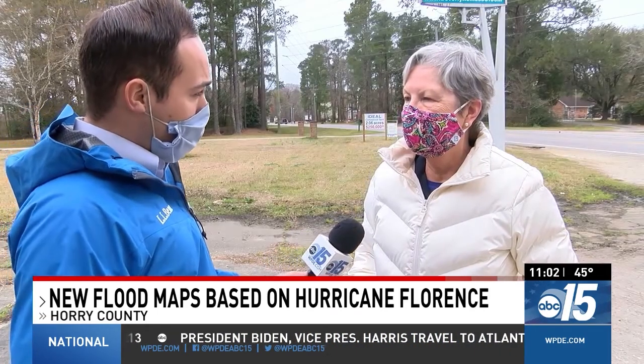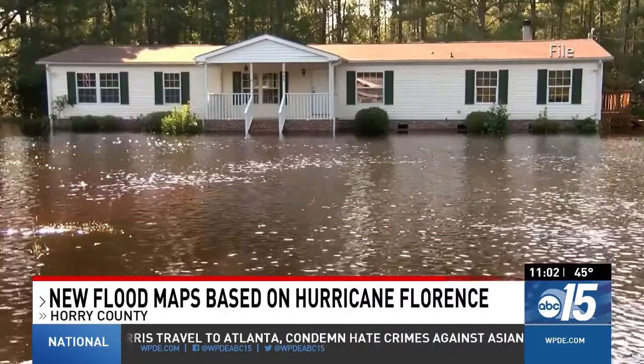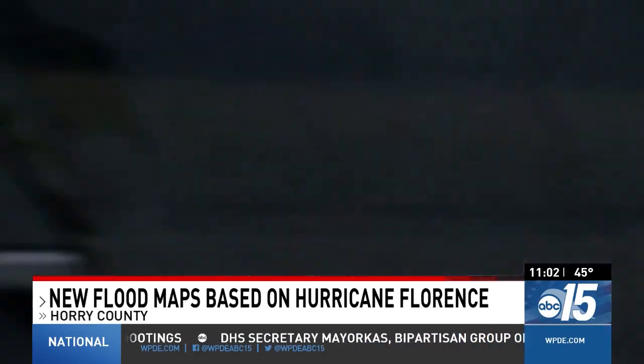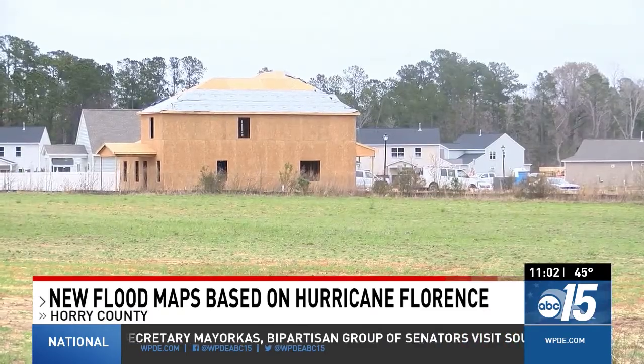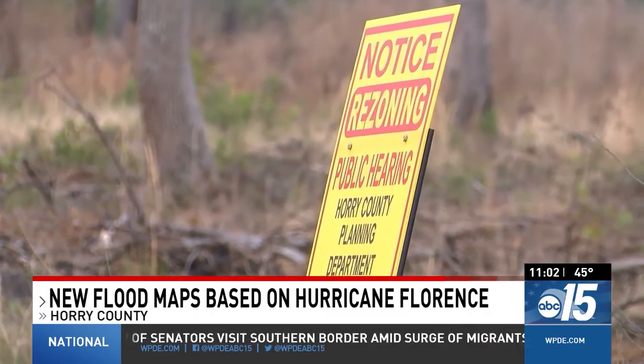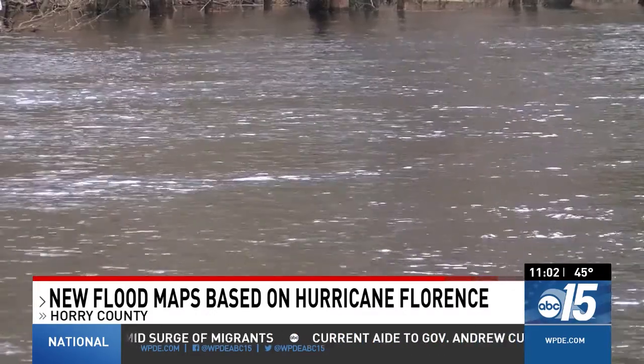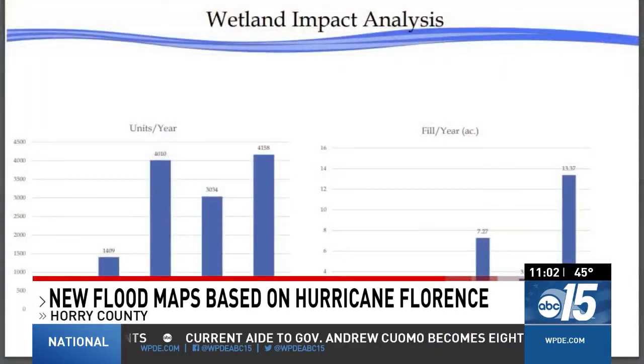It's a fight that Highway 90 neighbors like Amelia Wood have carried on since the storm. It was needed a long time ago because right here in Tilly Swamp, we've got homes that are being built where they wouldn't be if we had those regulations in place. Now the county will begin the process to draft requirements on construction within the Florence flood zone, calling for more tree preservation and limiting or prohibiting dirt fill of lowlands. That's something the county says happened more in 2020 than in the past 5 years.